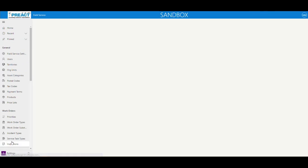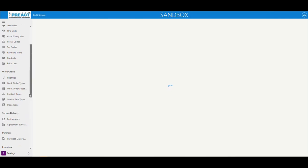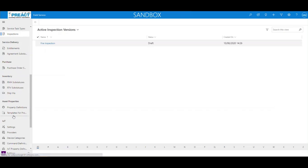We just click over here under settings. You can see we've now got this inspections area down here on the left hand side. You can see I've just got one inspection that I've created.